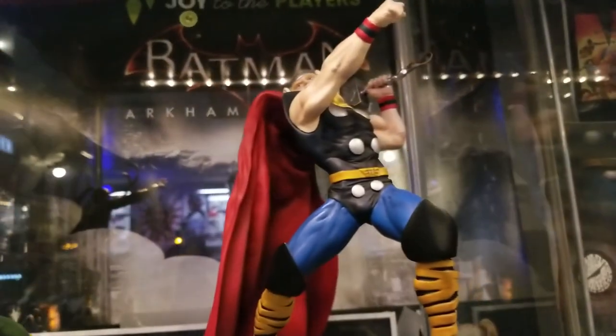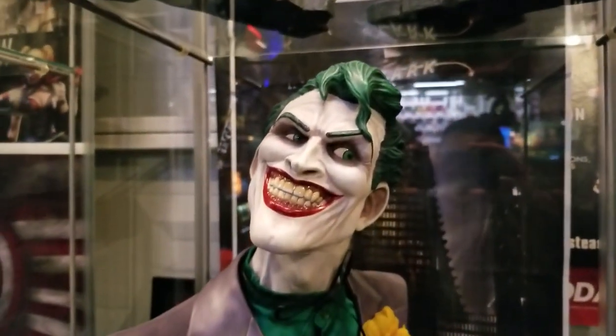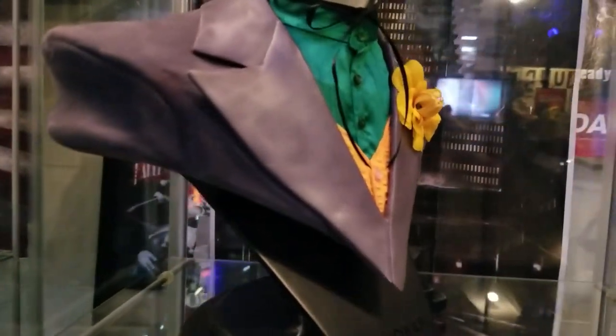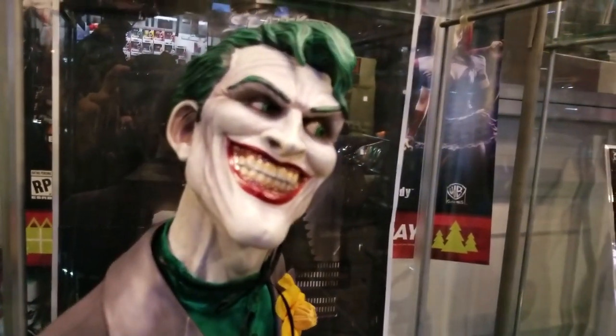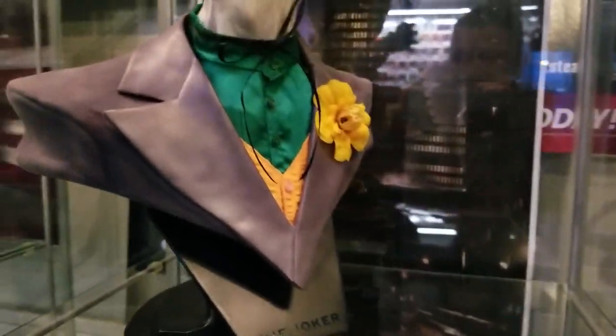This is from the set Avengers and Adversaries, I believe. This is my newest piece. Love it. Oh, yeah. Mixed media, 1:2 scale.